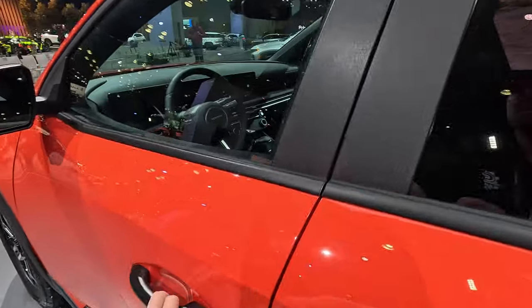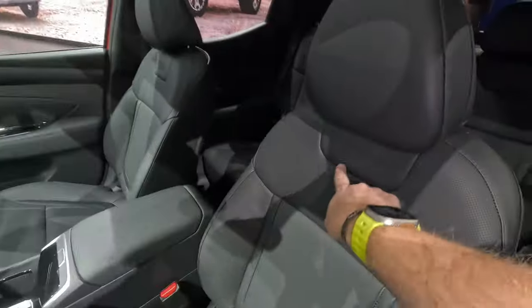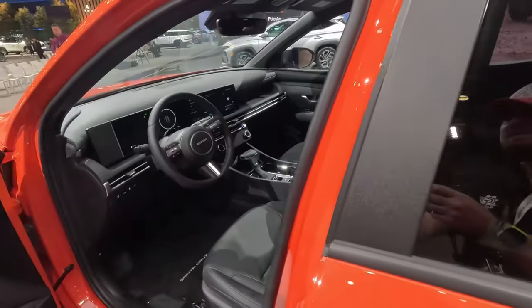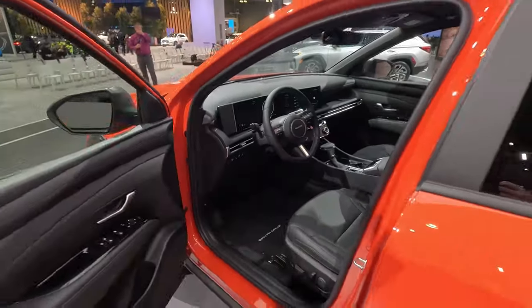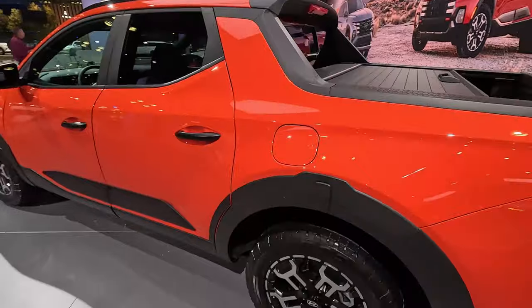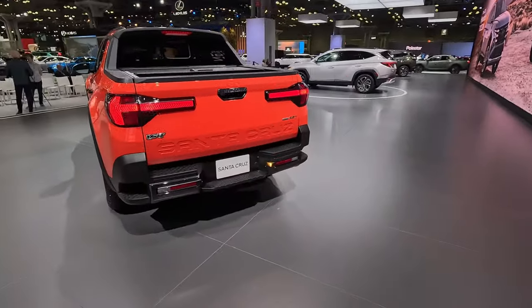Checking out the interior, we've got a few differences on the interior. We still get H-TEX, but you can see XRT is embossed here up front. Otherwise, a very similar interior. No fingerprint reader on this one, but a very nice interior. Still get those dual 12.3-inch screens.